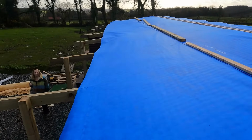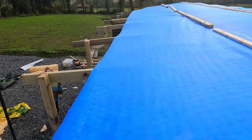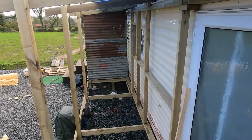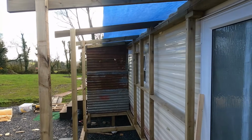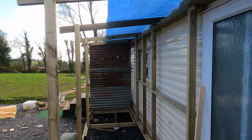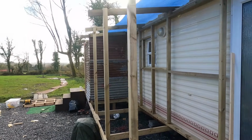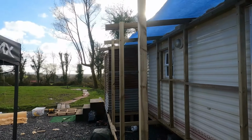Bring me some more bands. You don't need to do it on this bit, but it's 1.5 wide, so I might as well, and it's going to act as our temporary shelter anyway underneath there. So it can stay on. I'm not bothered, it's only a membrane. It's going to have tin, you see, come right to the edge, but I think I better get back down to the sawmill and get me 5 by 1 for the fascia.